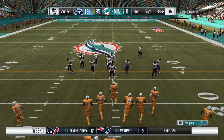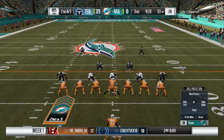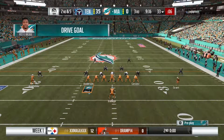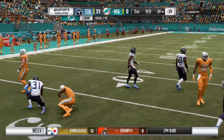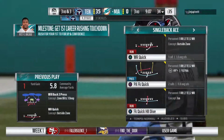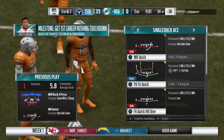Second and 5 after the 5-yard completion on first down. And he'll be limited to a short gain up to about the 34-yard line. Only a yard on the pickup there, and it'll bring up a third down. Well, they had that one sniffed out. Excellent run blitz. Stop that one for a short gain.